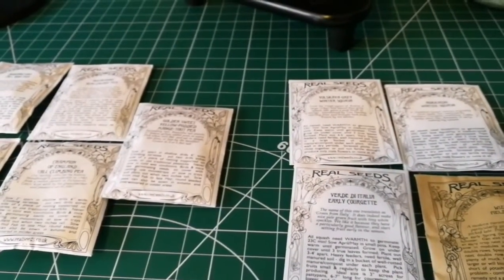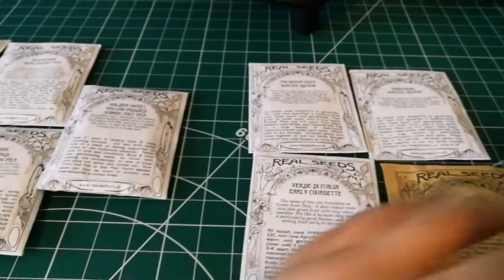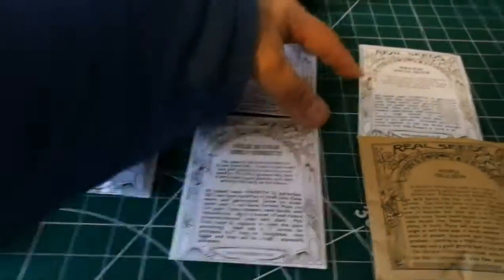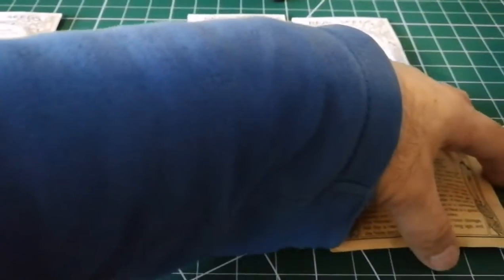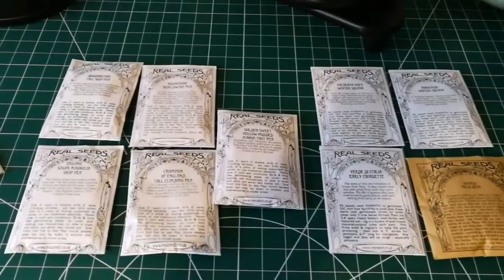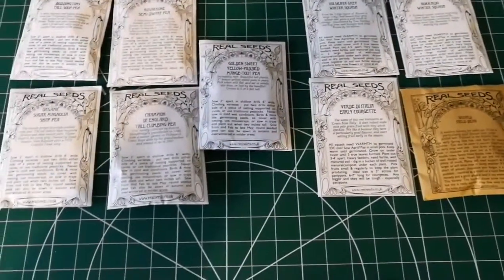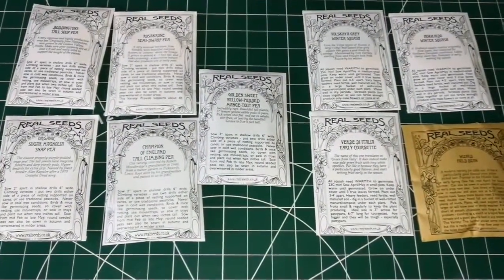Okay, that's all the seeds that I have at this moment, bought from the Real Seed. I have another one on the way, so we will see how that one is. So, lovely seeds, organic heirloom from all across the world.